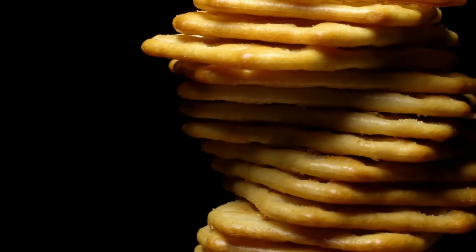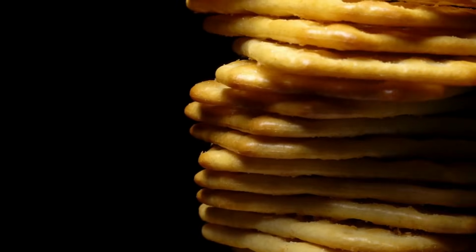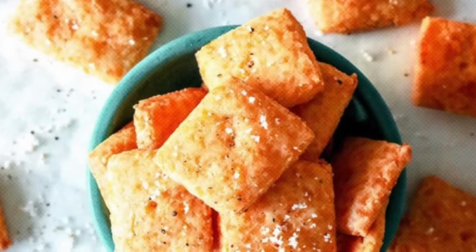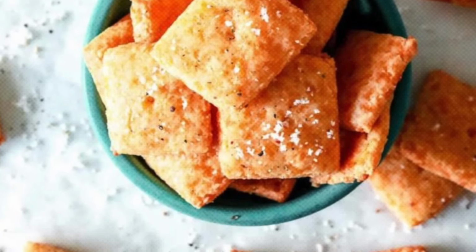If you were to bake crackers without docking holes, they wouldn't turn out the way you'd expect. Without a way to release trapped steam, the dough would bubble up and form pockets of air. This would create uneven textures and could even cause some crackers to warp or break apart in unpredictable ways.